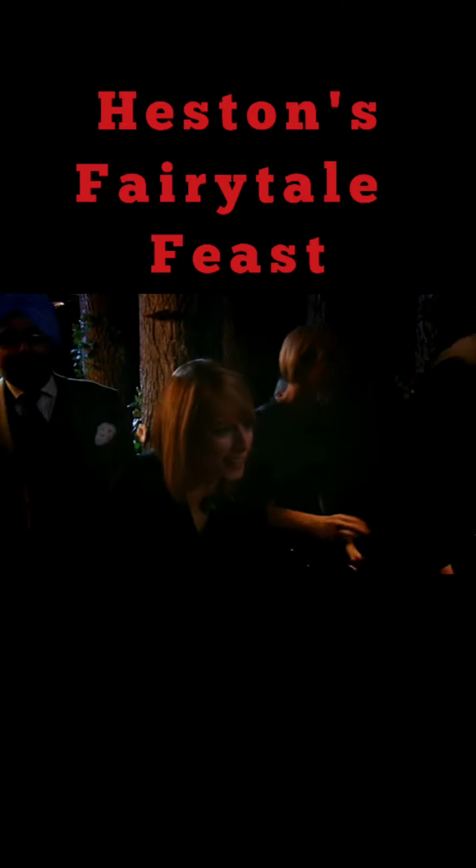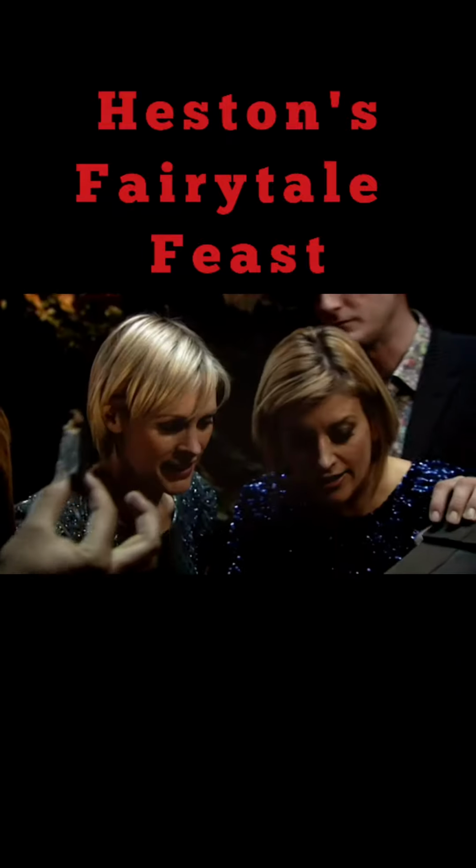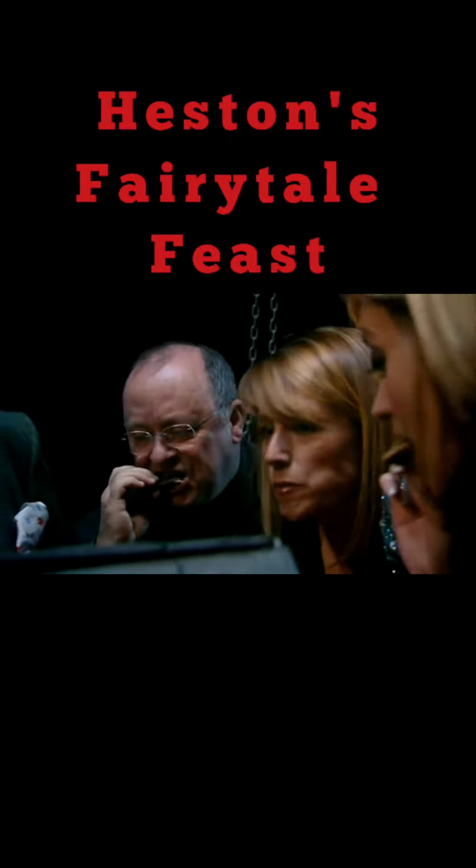Hang on, I'm taking a shortcut. It's a house made entirely... No. Surely not. Oh, I've never smelled anything as good as that. Is that edible? Everything's edible. Oh my God.